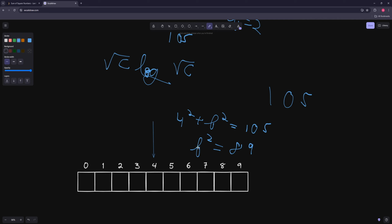So then b is square root of 89, which would not be an integer, right? So then you just say, okay, that's not valid, let's go to the next one, and so on. So that's basically what we're going to do. We're going to try all combinations of A, which there's only 65,000, so that's going to be fine.